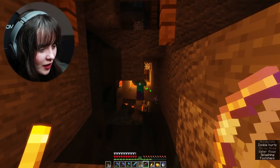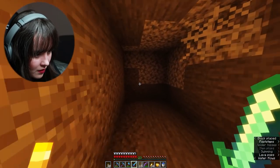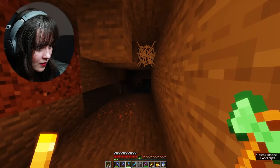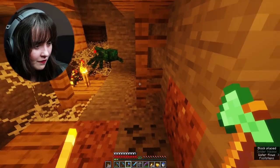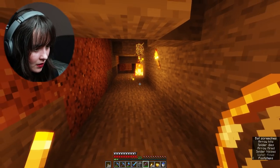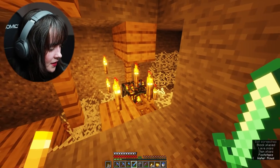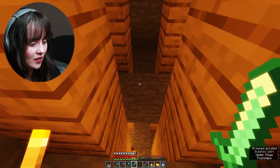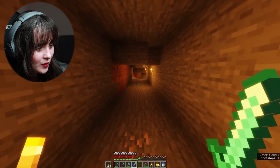Whoa! I totally forgot to put punch on this thing. That sounded like a spider spawner. Found it! Okay, I'm gonna take a picture of these coordinates. I didn't really find much in here, to be honest. It's a little disappointing. I'm thinking it's time to head back.